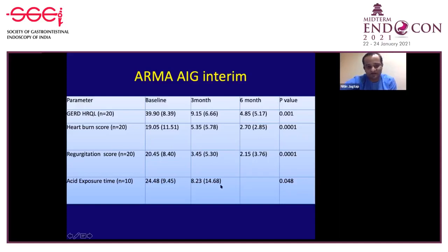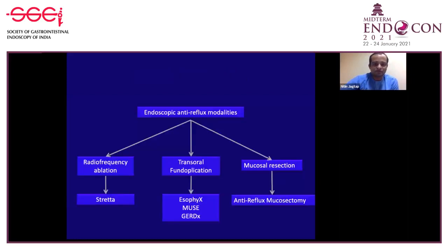A few of these patients underwent pH-metry at 3 months, and we could show that there is significant improvement in DeMeester score and acid exposure time at 3 months. We are waiting for these patients to complete 12 months follow-up, and we are waiting for the final results of this study. Coming to the third modality, which is transoral fundoplication.